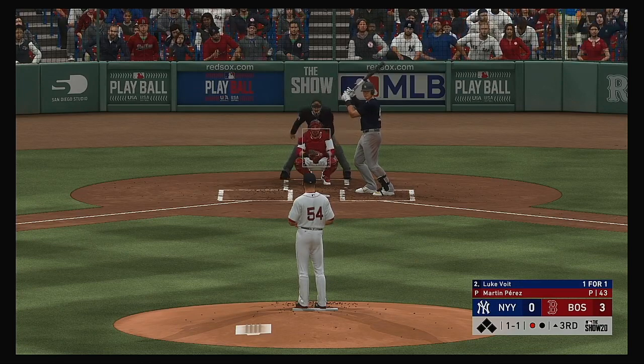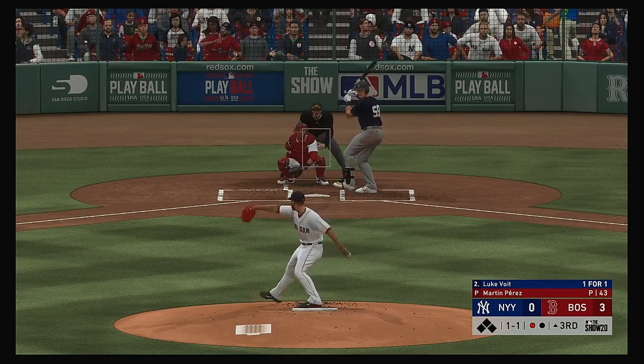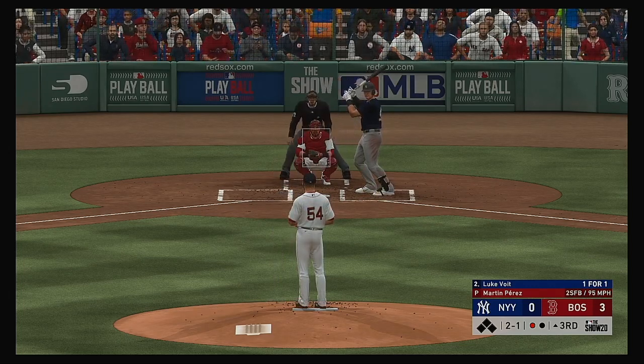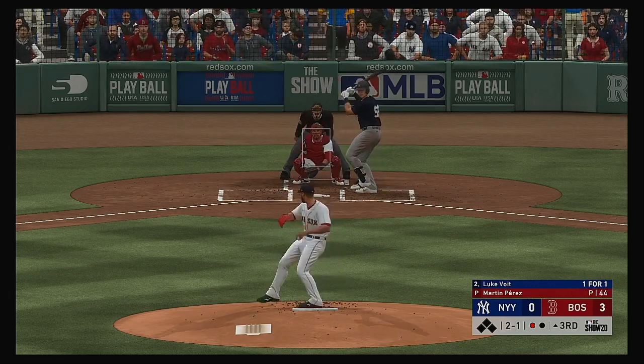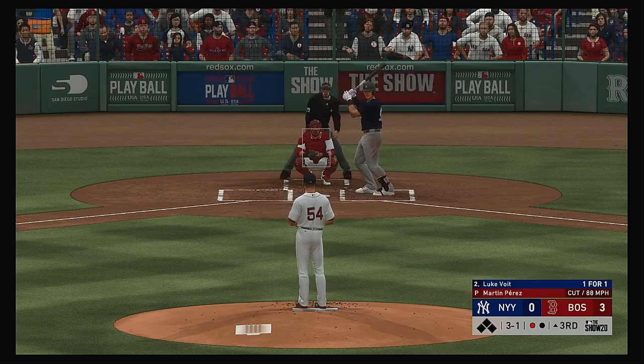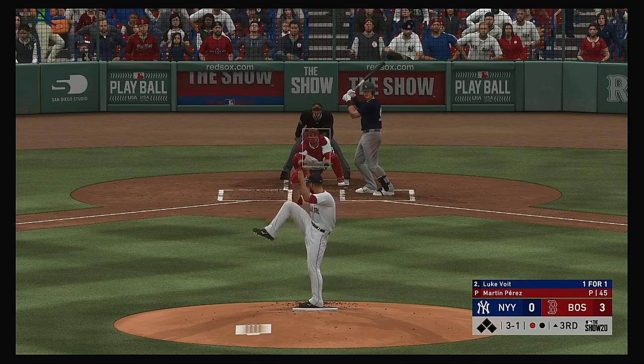At the plate, Luke Voit. He reached on a single in his first try. Now the 1-1 pitch. One out, nobody on. He's fallen behind now, 3-1. Aaron Hicks waits on deck.